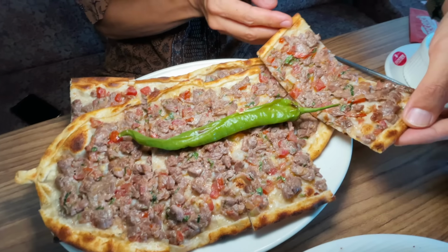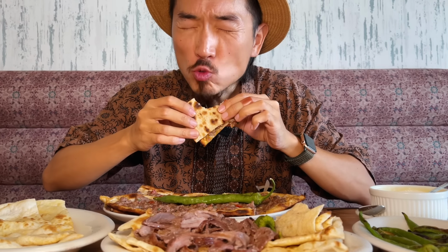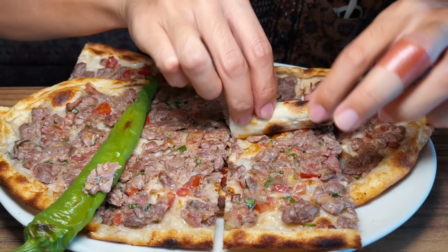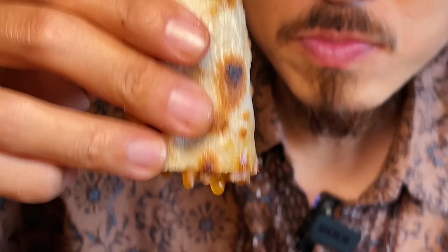Oh, pide. Turkish kuşbaşılı pide. Kuşbaşılı pide. Yeah. Oh ho. Look at this. Wow, this is the most delicious pide I've ever eaten. This pide is super juicy. Let me try this dangerous small chili pickle. Let's roll up this pide with our heart and soul. Oh yes. Pide dürüm. Wow. Look how juicy it is.